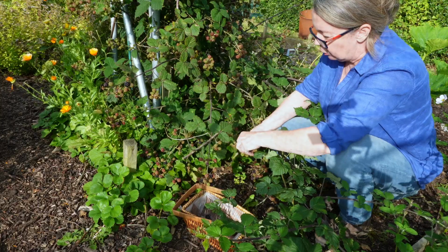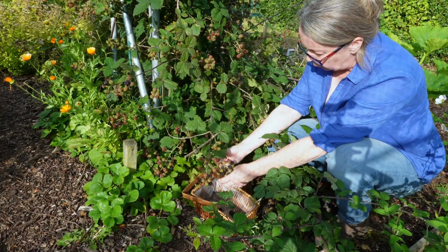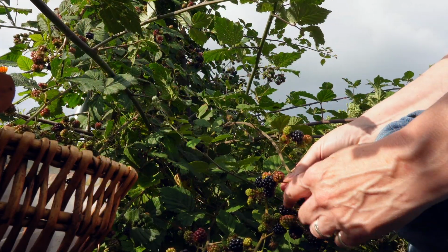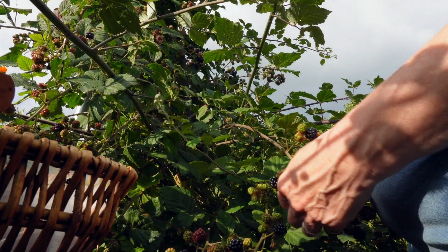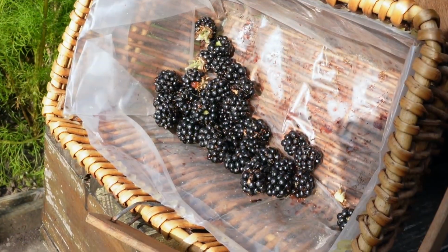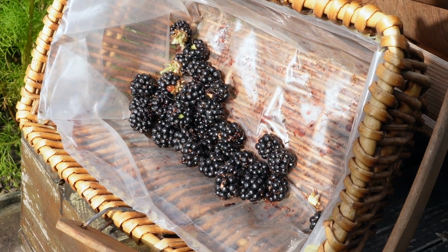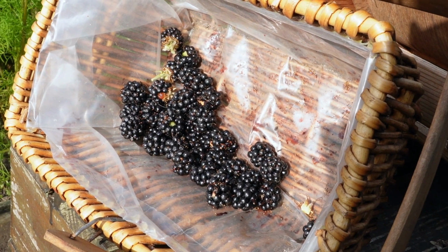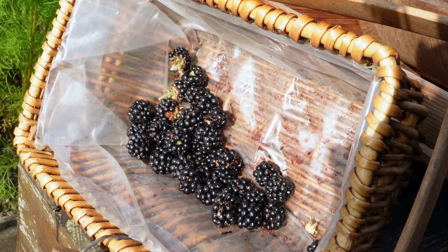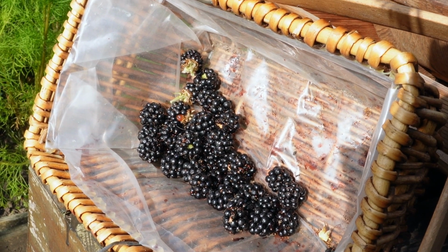You can see they're not coming off that easily, which tells me they're not quite ready, but I'll keep going. Okay, so they're not quite ready yet, and they're not quite big enough, but I think if we just put those in a pan with a little bit of sugar and get some ice cream out and put them over the top, oh, it's going to be good. So yeah, pleased with those.